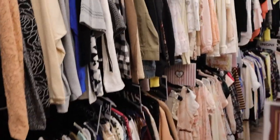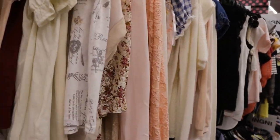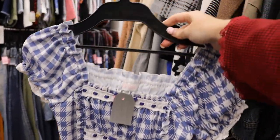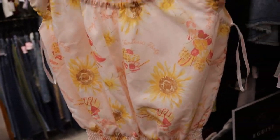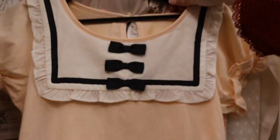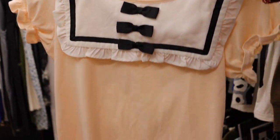So here is their Liz Lisa section. I've actually found some really good finds in here, like super dirt cheap things. So let's see what they got. I have this shirt in red. Super cute. And it's 1300 yen. This is kind of cute. And I'm going to a sunflower cafe later this week, so ooh, this one's cute. This one's super cute. Oh my god, dying. And this one's $9. Sweet.